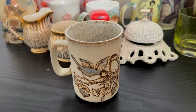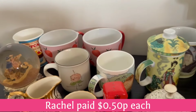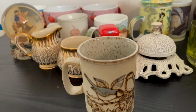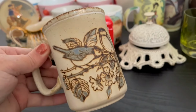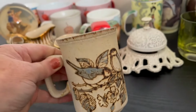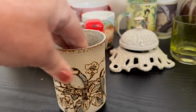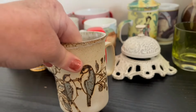Then I did find a lot of coffee mugs, and I got these coffee mugs for 50p each. And I'll just run through some of them. This is a vintage 1970s Dunoon ceramic mug made in Scotland. People love these mugs. They're stoneware, and the design is the blue tit bird.